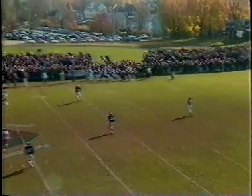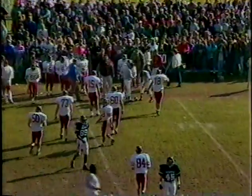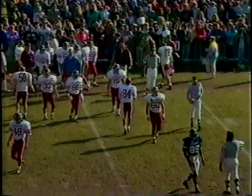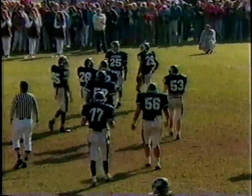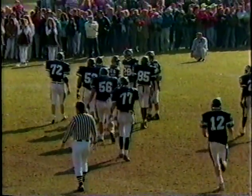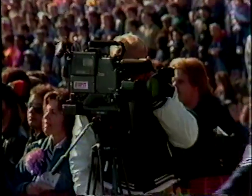Well, Fruin gets it off, sails it on the far side of the field, and it's going to be down by the Greyhounds at the 43-yard line, where Ansonia will take over at their own 43 with 3 minutes and change. Actually, right now the clock's showing under 3 minutes to go here in the first half. It's been a very quick first half of football as both teams have been concentrating on the run. Pass has not been a big part of this football game, and the turnover has been the key.